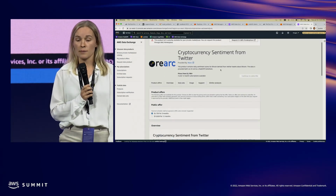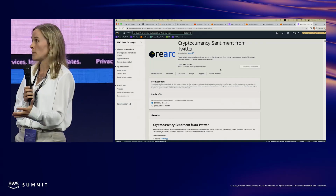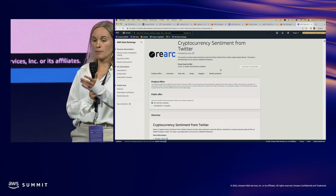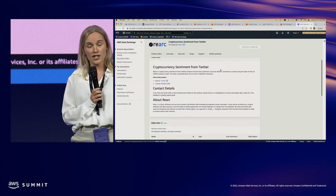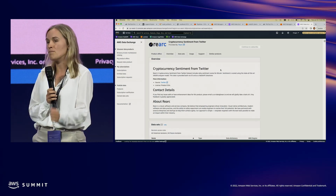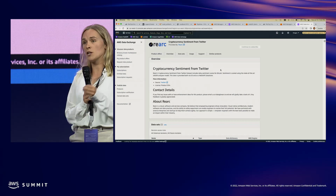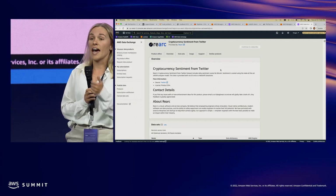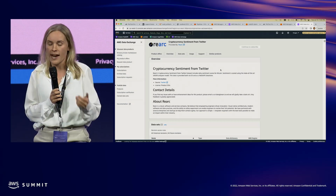And within the AWS Management Console, you see the service that we've found and we've chosen to supplement our existing knowledge. The service we've chosen is a Rayark service. It's a cryptocurrency sentiment service, which coincidentally is delivered via Redshift, which is our preferred delivery mechanism. Redshift is our preferred delivery mechanism because it allows us to directly query the producer's data services, reducing latency, and also to only pull the changes or the updates that we care about, the fields that we care about.